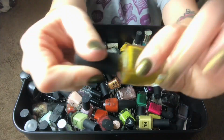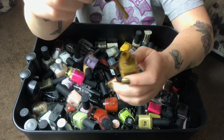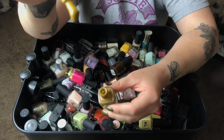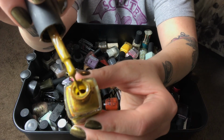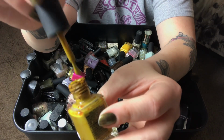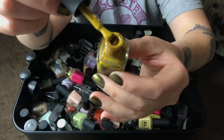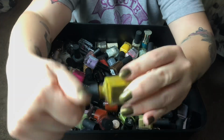Ugh, do you hear it? Look at that. It's just so thick. Do you see it? Ew. Don't worry, at the end I think I'm going to go through and swatch every polish that I'm keeping just to show you. So yeah, this one's going to have to be decluttered. First one for the trash.